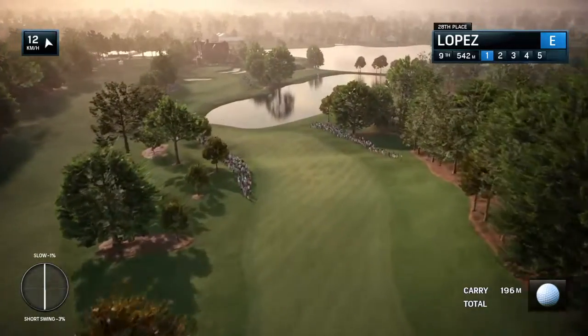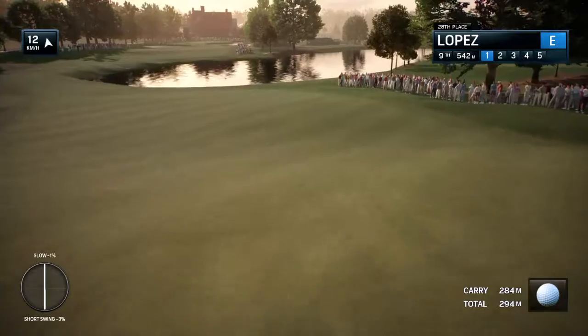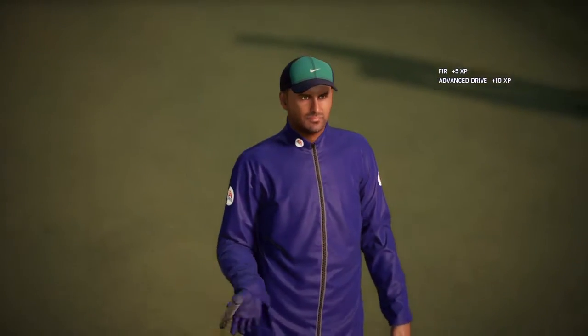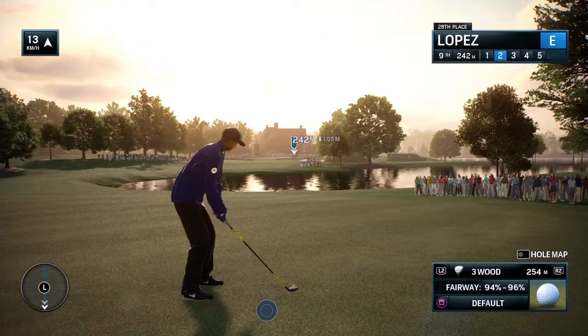Oh, beautiful swing, and the result is every bit as good. Good tee shot, right in the fairway, and plenty long. Second shot coming up here at the par 5.